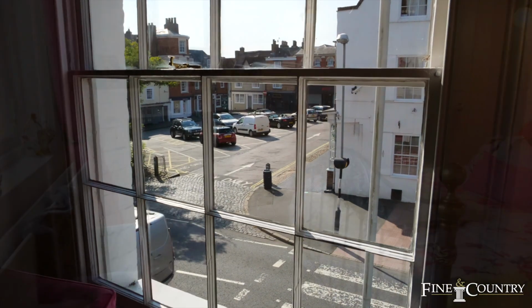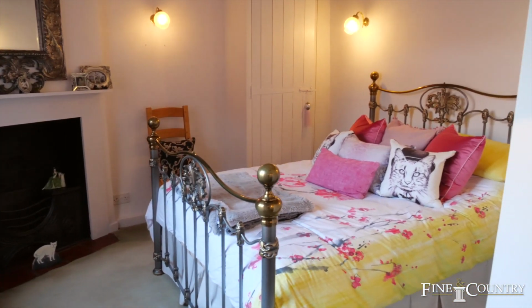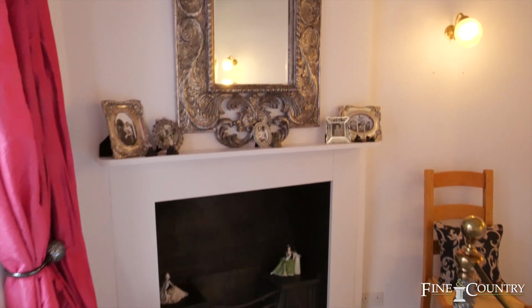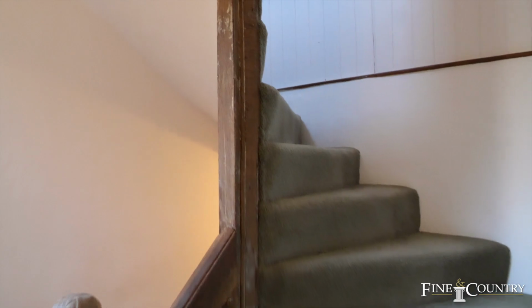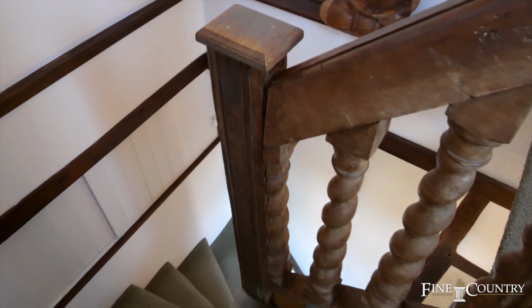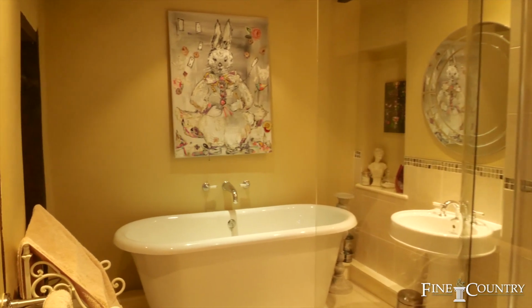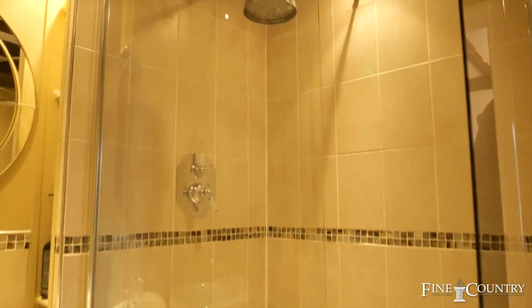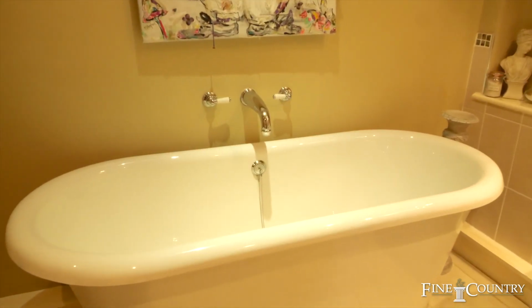In addition to the sitting room, the first floor also comprises a lovely bedroom that has a great view from the side aspect and also a feature fireplace. There are 2 further bedrooms to the second floor, plus a small area that could be ideal for a working desk. But another great feature of the house is located on the second floor, which is the stunning bathroom with a freestanding French-style bath.